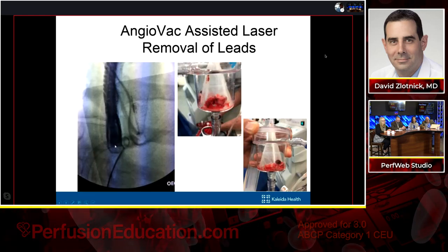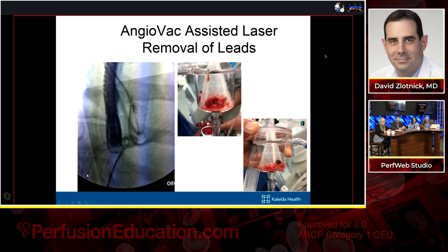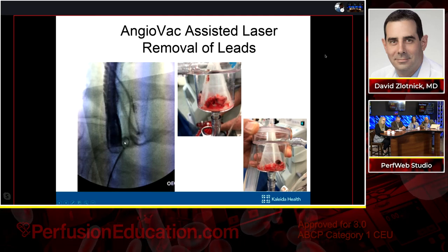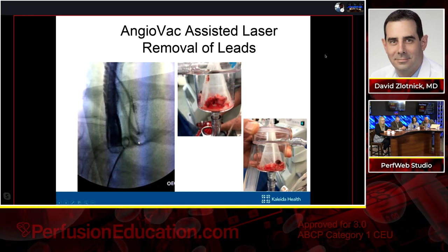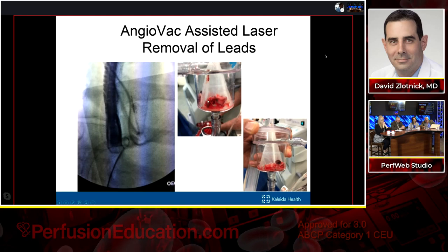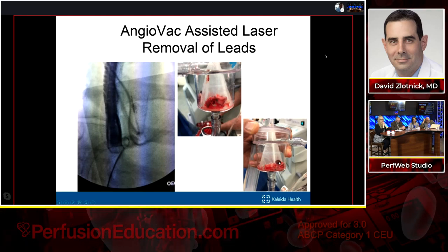What we ended up doing was coming from below. So we did a venous-venous femoral approach, came up from below using the snare, and that snare allowed us to torque the catheter to really get on the pacemaker leads and debulk not only the pacemaker leads, but also the right atrial wall. And this is the vegetation from the pacemaker lead, as well as that cystic structure that we were seeing on the right atrial free wall.